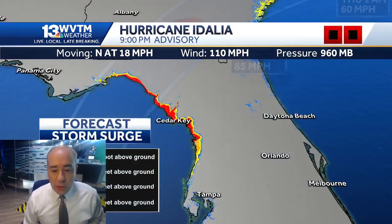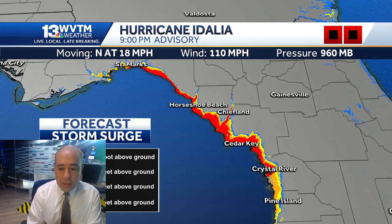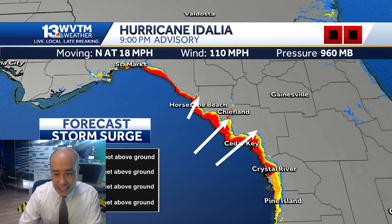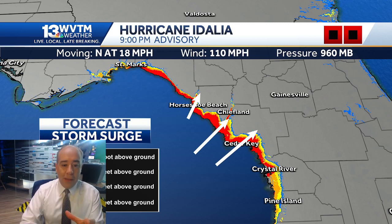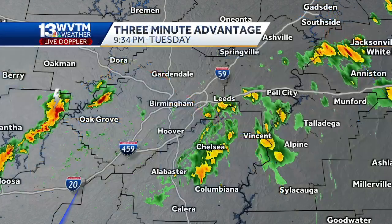I do think the National Hurricane Center's forecast looks pretty good at this point, though, taking it right up between Horseshoe Beach and St. Marks. But unfortunately for places like Cedar Key, we've just got this onshore flow. And then you look at these little inlets in the coast here. So what's happening is water's just getting piled up against the coastline. And as long as the flow is from the water toward the land, the water just keeps on piling up.